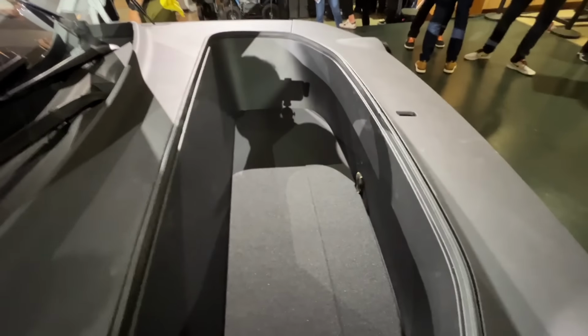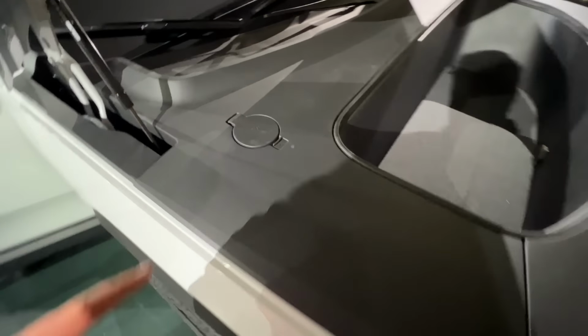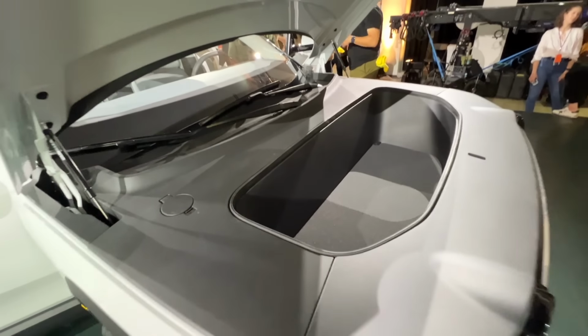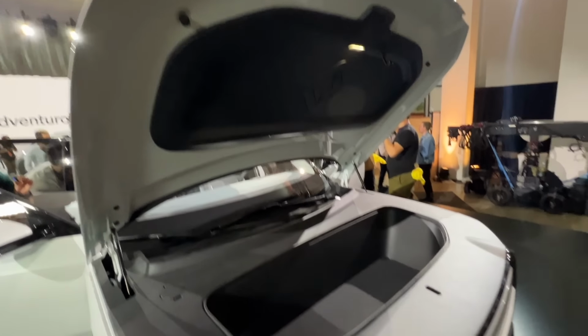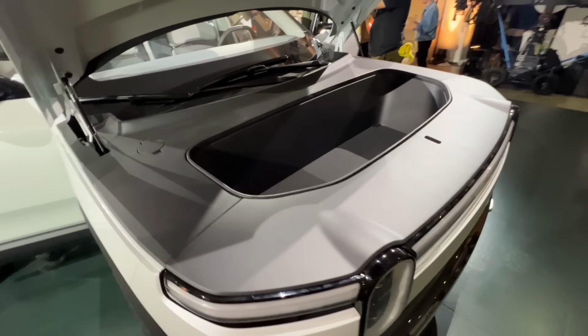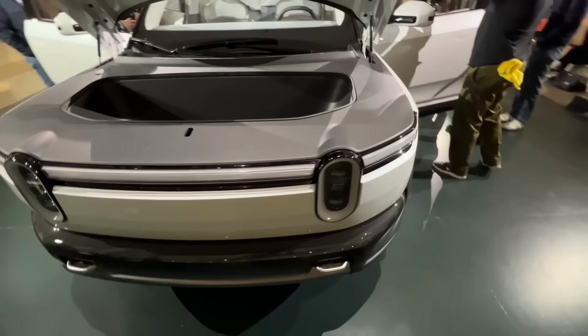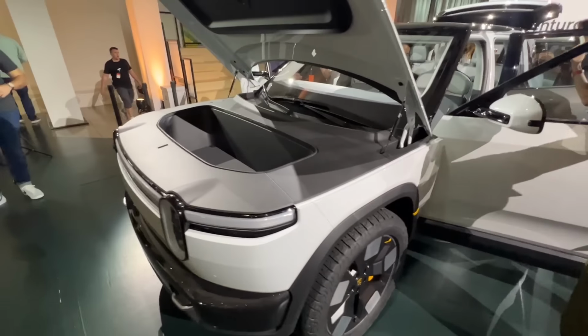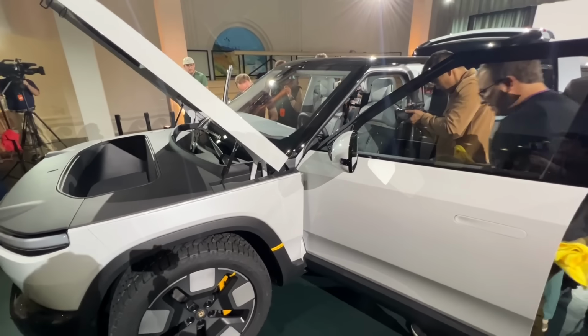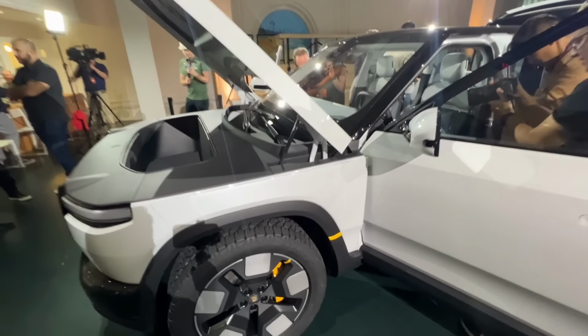All right, pretty good size. Got a little space here, looks like, for your washer fluid. Nice. Pretty high liftover height to get stuff in, but not bad. I think that's a usable space. Man, this thing is very similar to R1. It's like someone shrunk down an R1, made it much more compact. Very cool. What about wheels and tires?